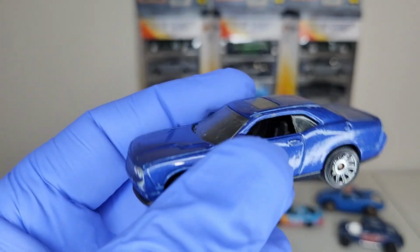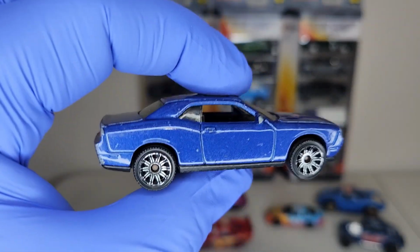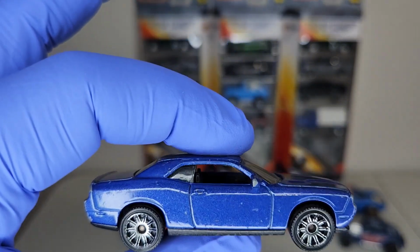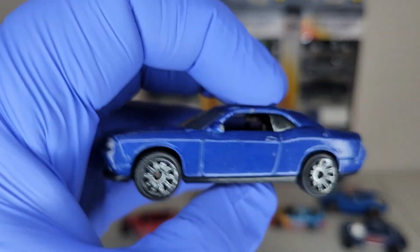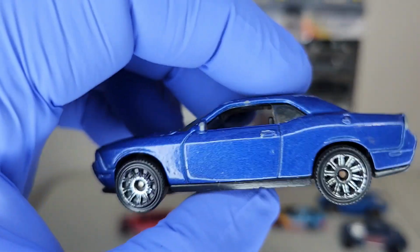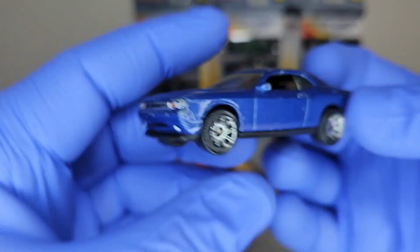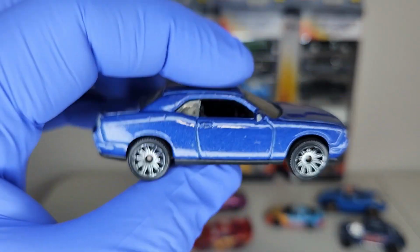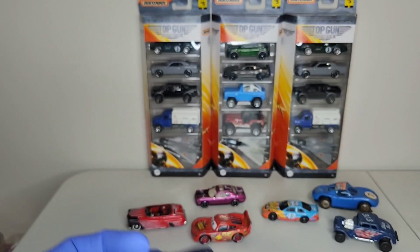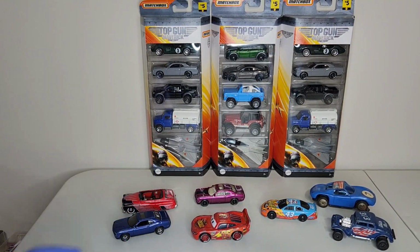I know Friday the 13th has come and gone and Halloween is over, but this is just a nice little grab. This was just in a random little collection of six cars that I bought for like $6 or $7. I think it was $12 with shipping and everything. But this one is very, very hard to come by. That was my unicorn in this stage of the Matchbox SRT8 collection completion mission. So there you have it.